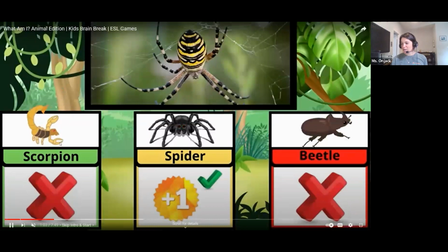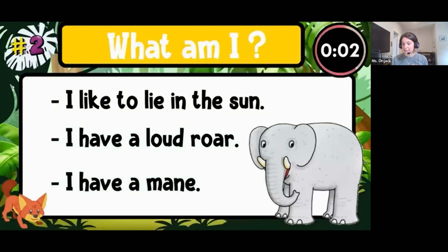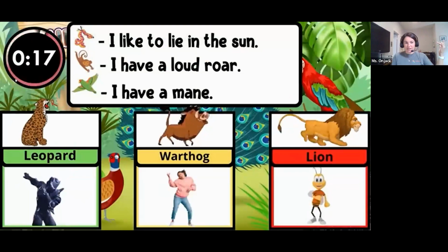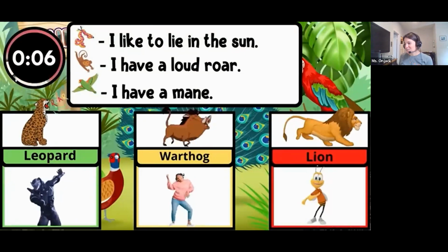I like to lie in the sun. I have a loud roar and I have a mane. Ooh. So if you think it's a leopard, you're going to be, looks like you're dabbing. If you think it's a warthog, you're playing the air guitar. And if you think it's a lion, you're going to do the floss. I know you guys know some of these dances. So what do you think it is?